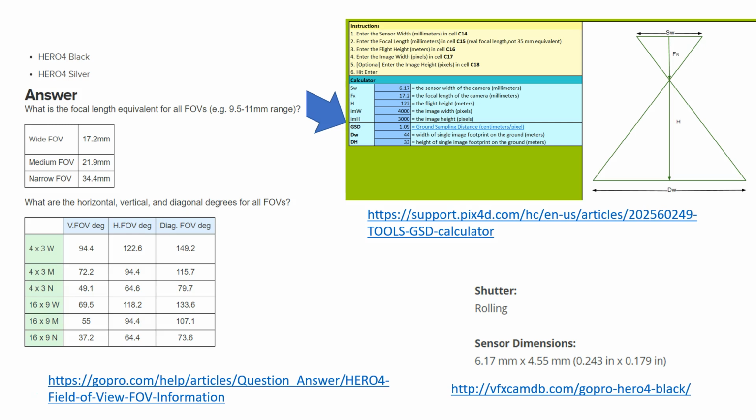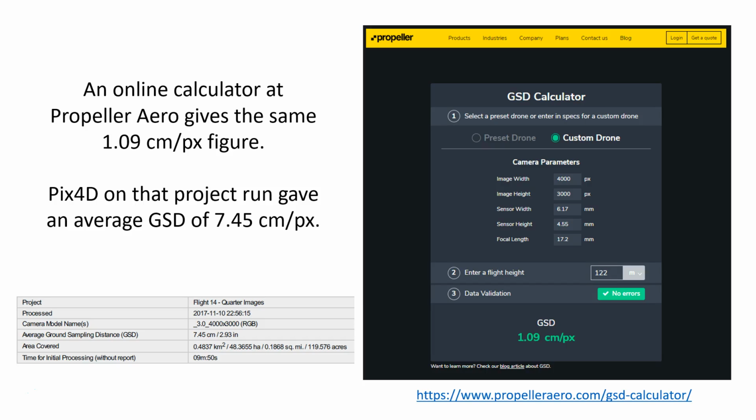In writing the report, I wanted to write down what the ground resolution of the images that we were taking was. So that kind of led me into looking up some of the ground sampling distance calculators. I used one of the ones that's available on Pix4D that you can see linked here. Basically plugged in the specs that I got from GoPro and other places, and came up with a ground sampling distance of 1.09 centimeters per pixel. That seemed rather fishy to me, so I plugged it into another online calculator, this one from Propeller. It gave me the exact same figure of 1.09 centimeters.